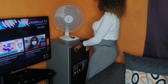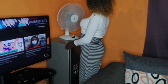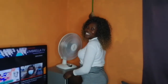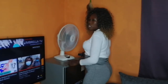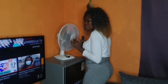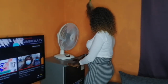Don't be shocked that we put the refrigerator just around the television. It's because of space. This living room is not that huge and there is no kitchen, so you have to squeeze things to fit perfectly. So here is our refrigerator.